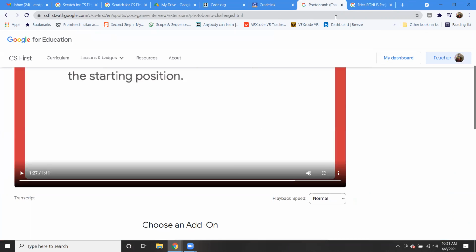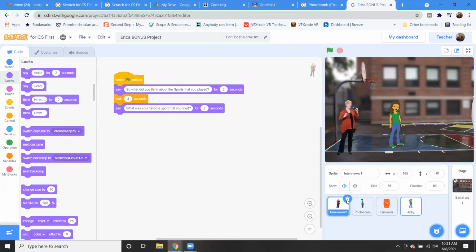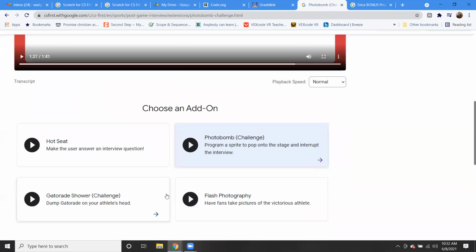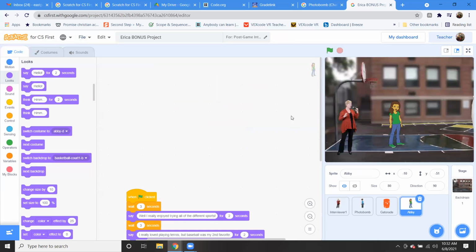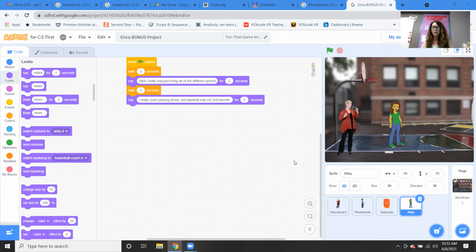You really only have to do the conversations to get the extra credit. So as long as you add in at least 2 things for each of the sprites and make sure that it flows nicely. If you want to do any of the add-ons, you could do that separately. It's really up to you if you want to get extra. But to get the bonus, you just have to do the basic conversation. So that's really, really easy, I think. I think everybody should do that because why not, to get extra credit.